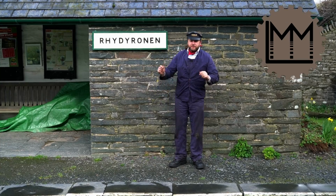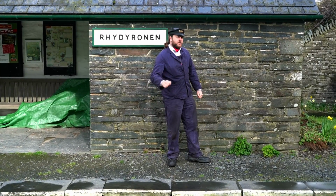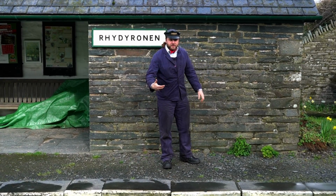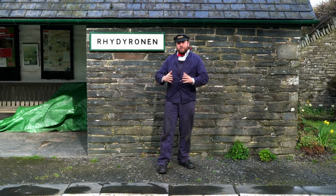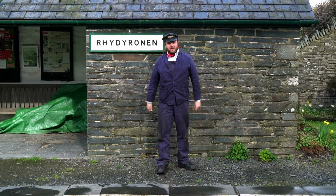This week we're doing something a little bit different. In fact, I'm not sure if what we're actually driving fully qualifies as a locomotive. It is a rail vehicle and I am going to drive it. But we're also going to do something a bit more. We're going to give you a bit more of a view and experience of the very scenic Talyllyn Railway.